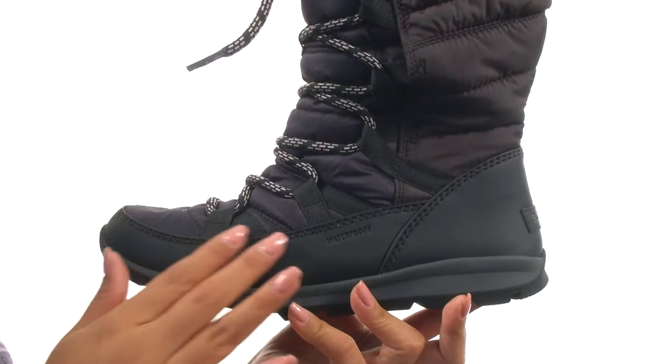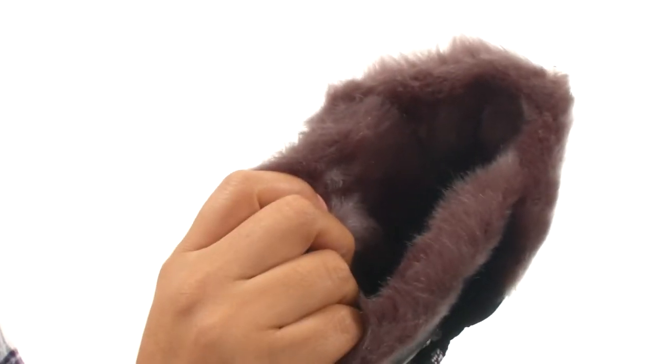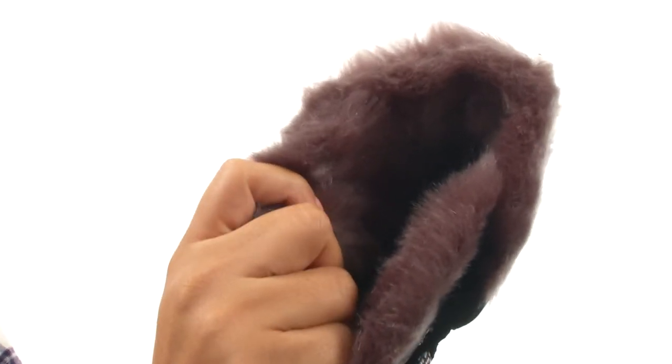These boots have a waterproof nylon upper and PU coated synthetic overlace. They offer a lace-up closure to provide a secure fit. There's a faux-fur snow collar that's super soft. On the inside, there's fleece lining for a great next-to-skin feel.